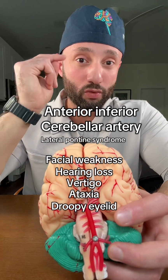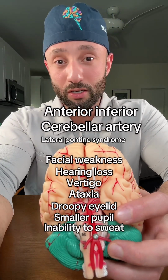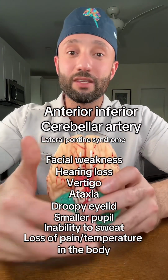Your eyelid will start to droop on the left side, your pupil will also get smaller, and you will also lose the ability to sweat on that side of the face. And in the right side of the body, you will lose the ability to sense pain and temperature.